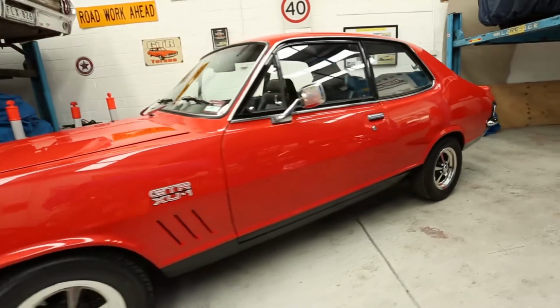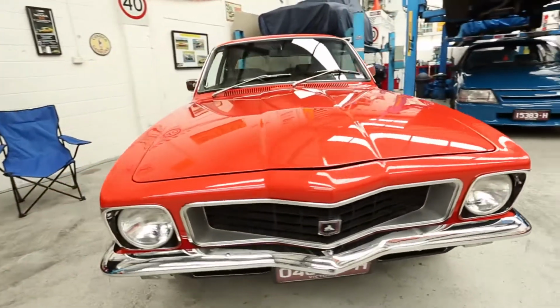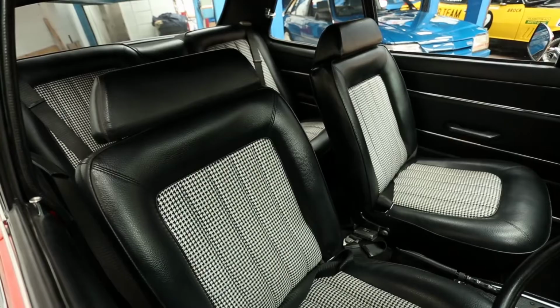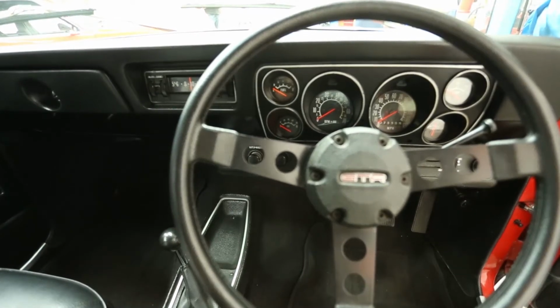The sound is just fantastic, lovely to drive, so light and easy and nimble to drive. It's a lovely machine. Salamanca red's a great colour. The houndstooth trim really sets it off. David Jones pattern, as so many people frequently refer to it. And that's held up pretty well also. It's a lovely combination, a nice car. And they were a giant killer.